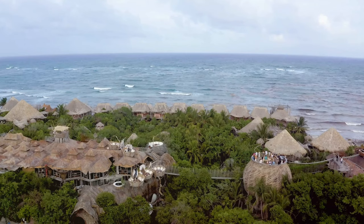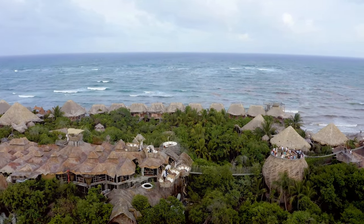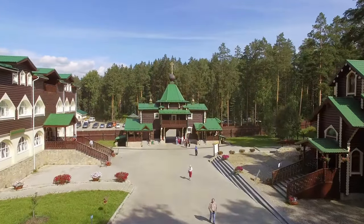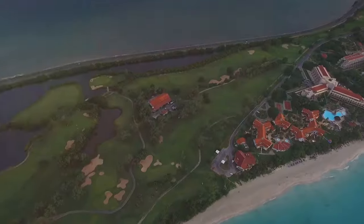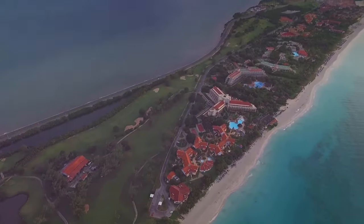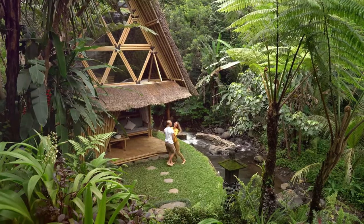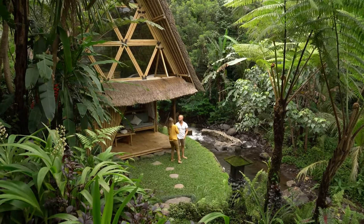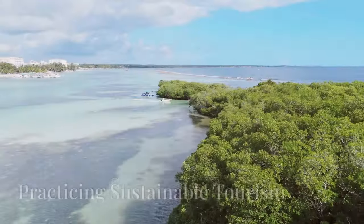When it comes to accommodation, look for places with eco certifications like Green Key or LEED. These certifications indicate that the property adheres to certain environmental standards. Staying in accommodations that support local communities and conservation efforts is another great way to travel sustainably. There are many eco-friendly lodges and hotels that not only offer comfort, but also contribute positively to the environment and local economy.